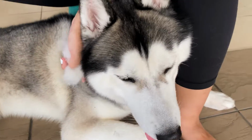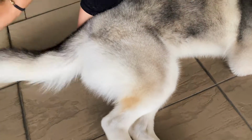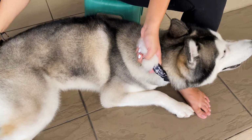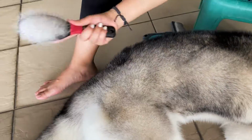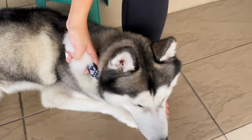Sir Bentley got groomed today, didn't he? He did. Look at that beautiful coat. But for some reason, when we brought him back, he just started to shed like crazy. So yeah, we're brushing him outside because if we do it inside, it's gonna get crazy.